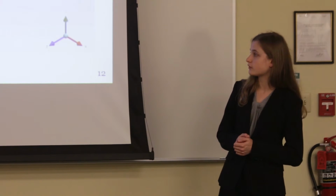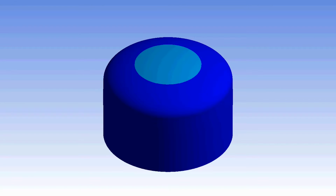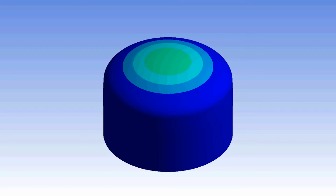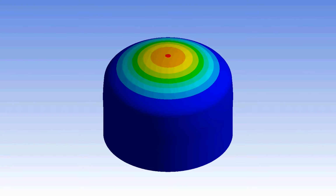So the deformation of the central hub, this shows as it reaches equilibrium. The deformation begins at the topmost point on the dome and spreads outward as the structure deforms slightly outward.